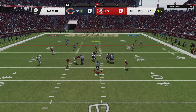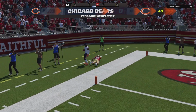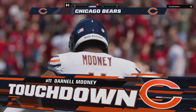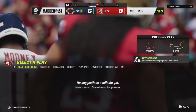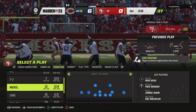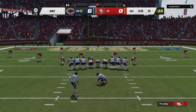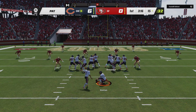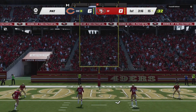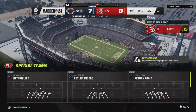On first down, Fields. Touchdown, Bears! Darnell Mooney, 27 yards. And the Bears get the upper hand as they're on the board first here this afternoon. Cairo Santos on to try the extra point. And he's got it to make it 7-0 in favor of the Bears.